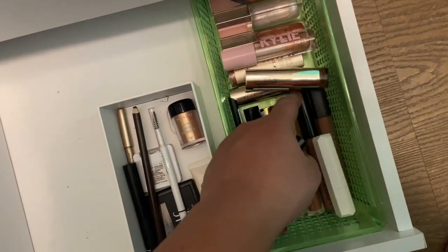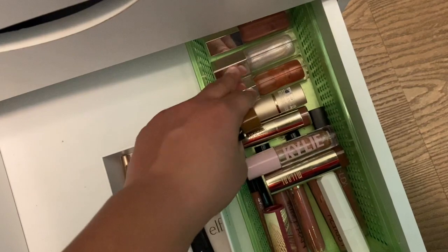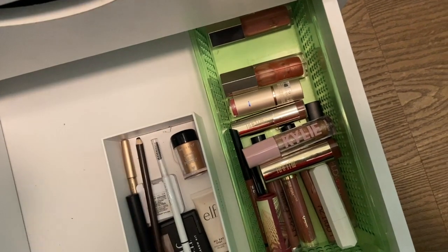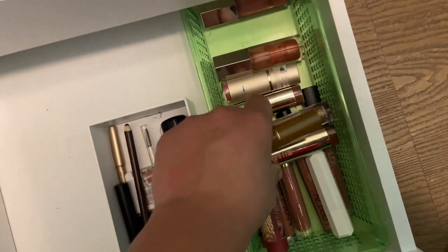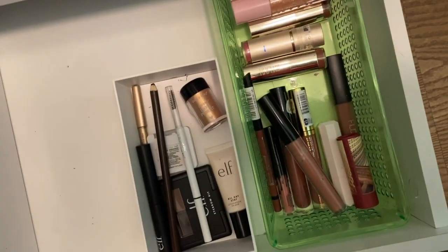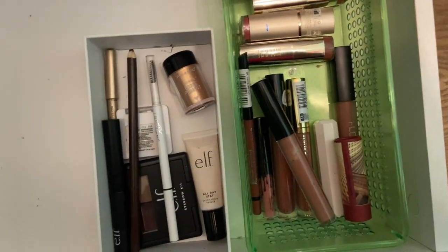I also want to pull, yeah, let's pull, I'm going to pull my Fenty Gloss Bomb in the shade Diamond Milk. And then I think we'll pull my Alamar Cosmetics gloss as well. So we'll have 3 lips this week. Alright, so that's it for these drawers.